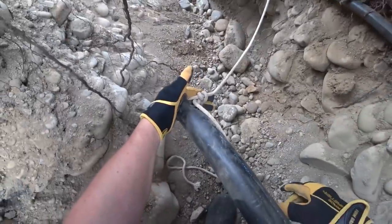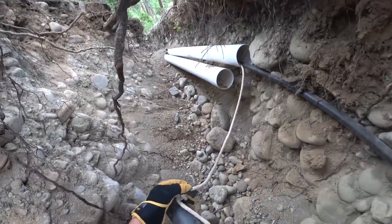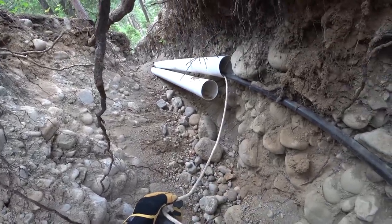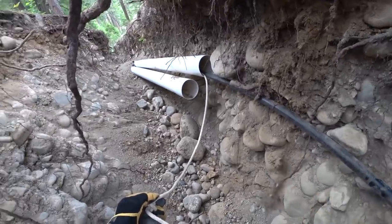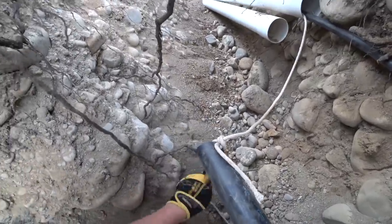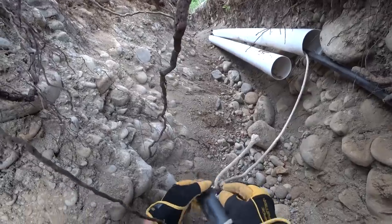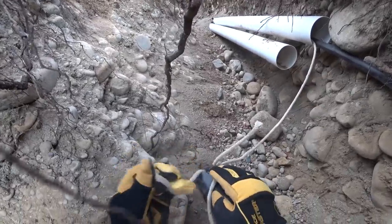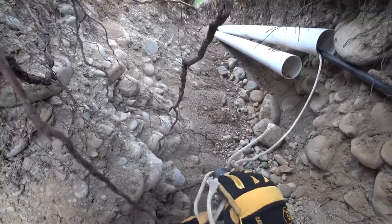Gosh, this is so hard to make these decisions. Like, as I'm standing here today, it doesn't seem like it'd be that difficult to push this 2-inch through with this 3/4. Really tempted to give it a try. We put a lot of work into getting this far, so there's a part of me that's tempted to give her hell and see if we can make it happen.